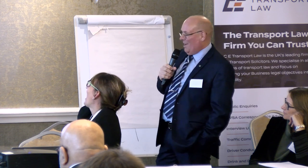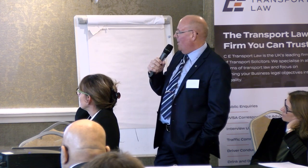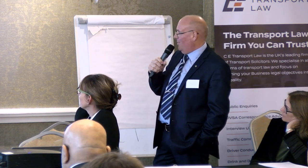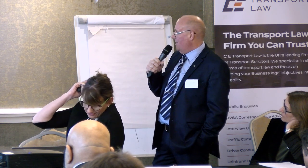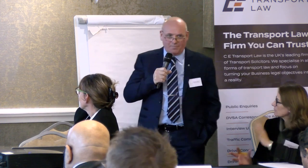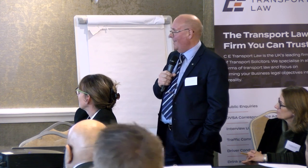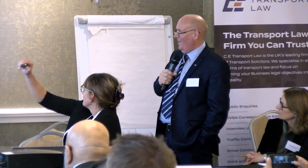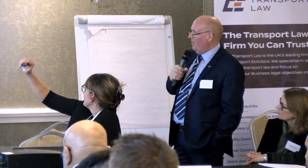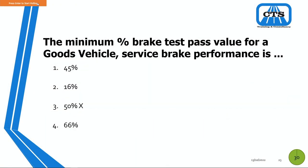Okay. So the term imbalance found on a rolling road brake test report means the brake force difference between each hub on the same axle, or is it the brake force difference between the service brake and handbrake, or the brake force difference of the lowest and highest reading recorded? Okay, yeah, we'll go with that. Okay, so it's the brake force between each hub on the same axle, okay, is the right answer.